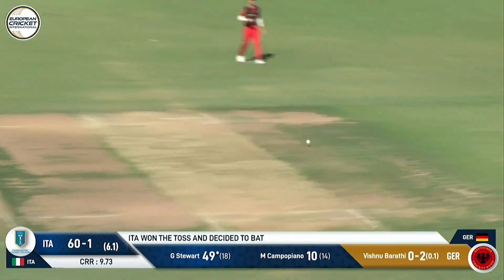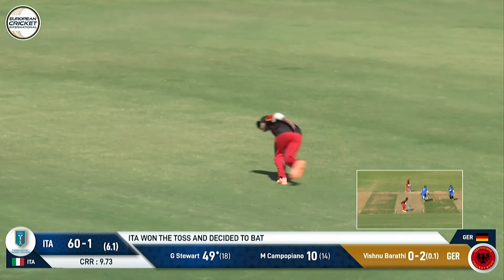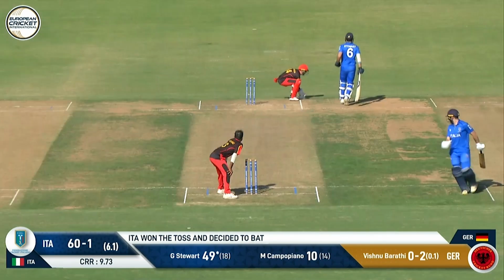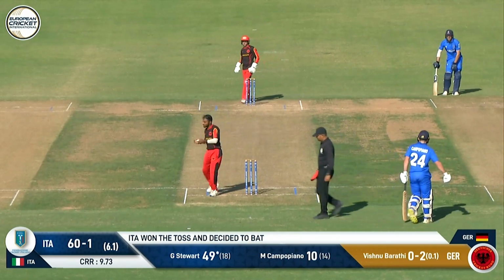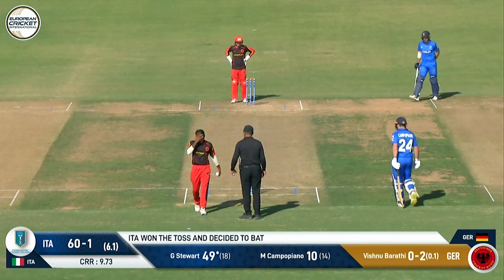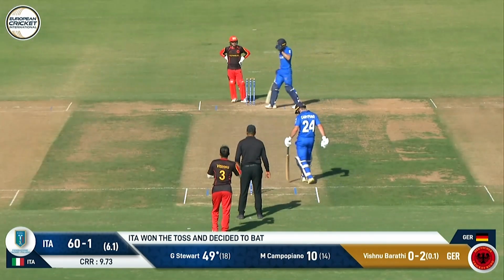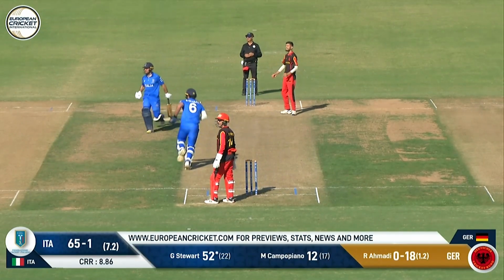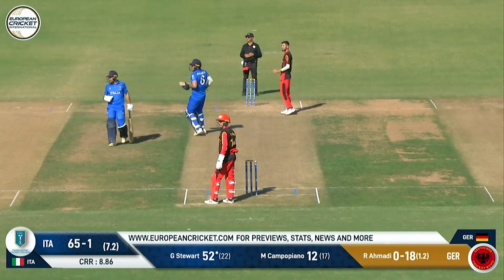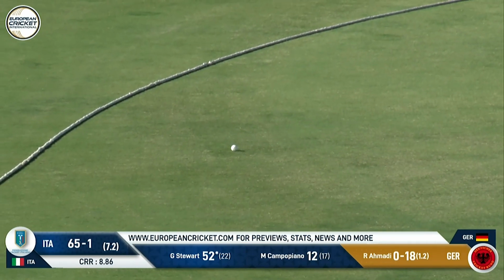And he will do it with just a push into the leg side. They want to, and it looks like they're going to come back really comfortably in the end, and they will. And it brings up a very impressive half century for Grant Stewart. Don't think it's quite made the rounds around the ground. On the drive, and this is coming towards me, and it's going to be all the way as that's just on the top of the boundary.